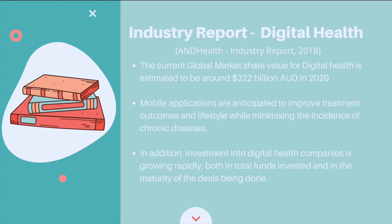At the time, they estimated the total global market share for digital health to be 322 billion Australian dollars by 2020. They also said that mobile applications are anticipated to improve treatment outcomes and lifestyle while minimising the incidence of chronic disease. In addition, they noted that investment into digital health companies is growing rapidly, both in total funds invested and in the maturity of the deals being done.